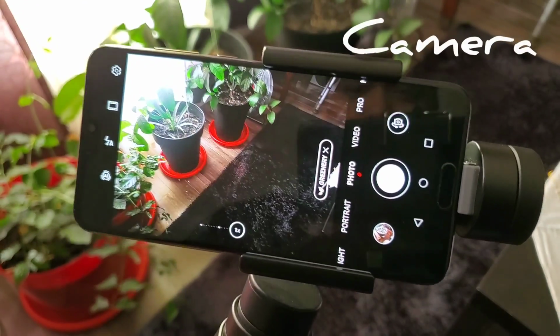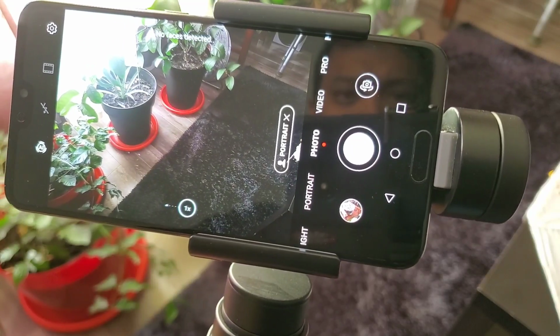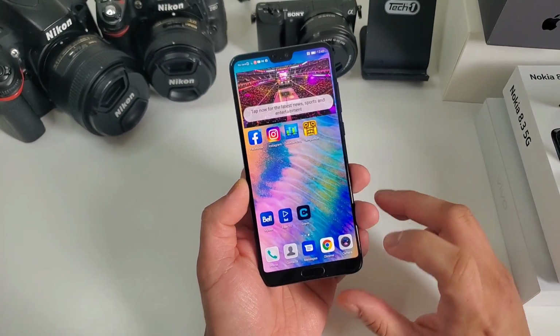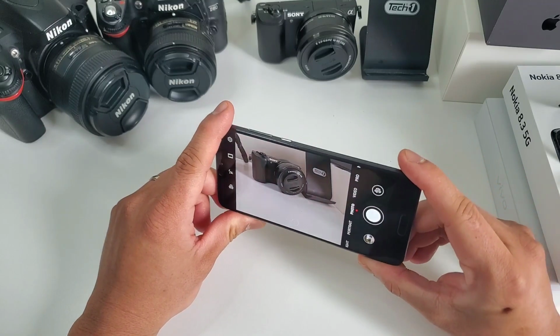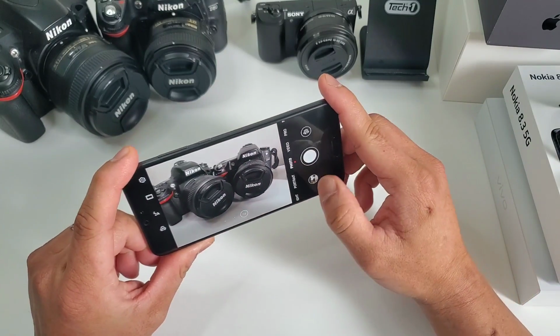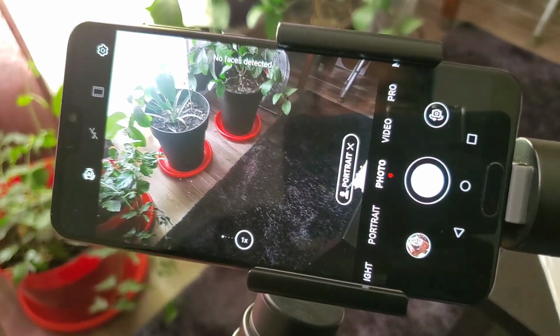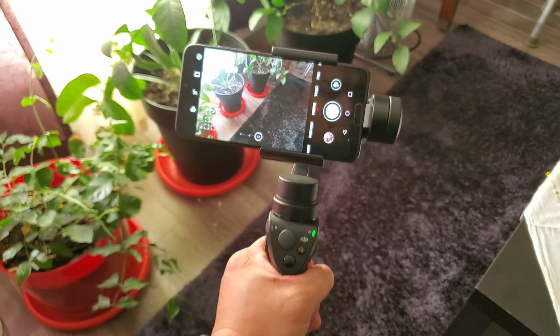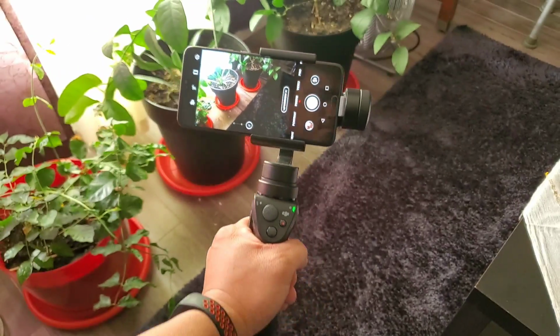And lastly, the camera. The camera is the best feature of this phone. It has a triple camera setup at the back. Our main shooter has an ultra high resolution 40 megapixel sensor. It is backed up by a 20 megapixel black and white sensor that helps with image processing, including decreasing the image noise and improving dynamic range. The third camera is a 3x zoom with an 8 megapixel sensor, letting you zoom into the scene without using a digital zoom.